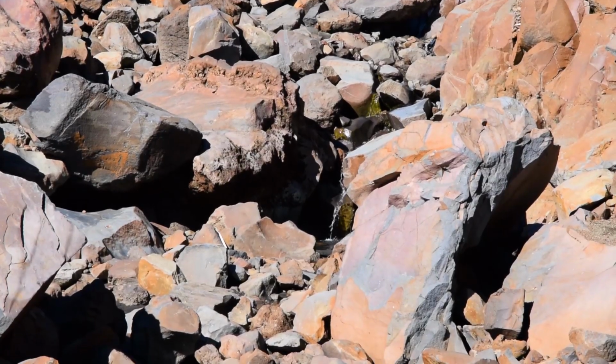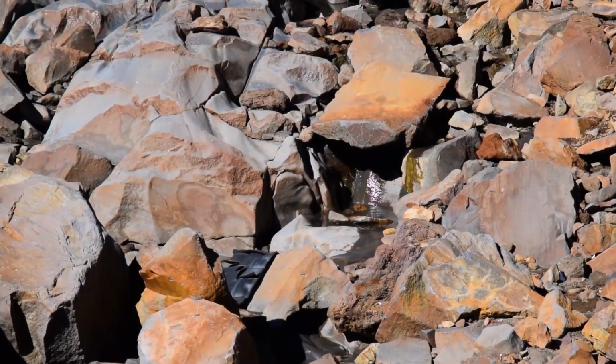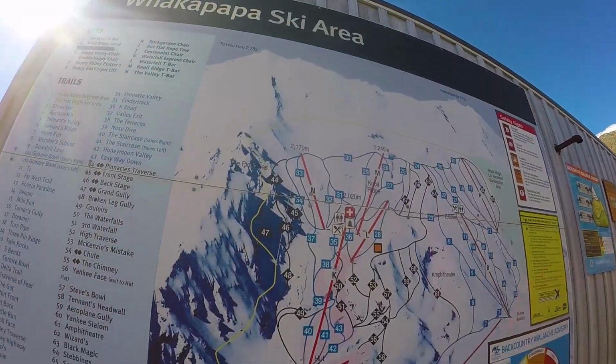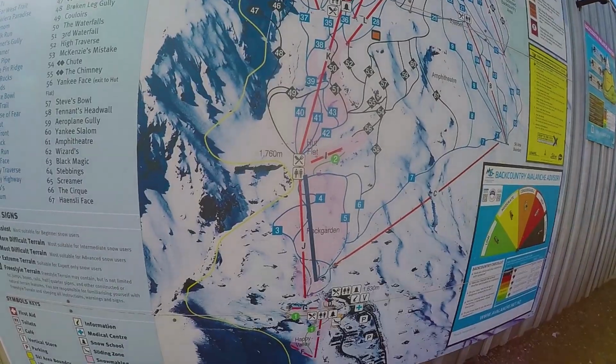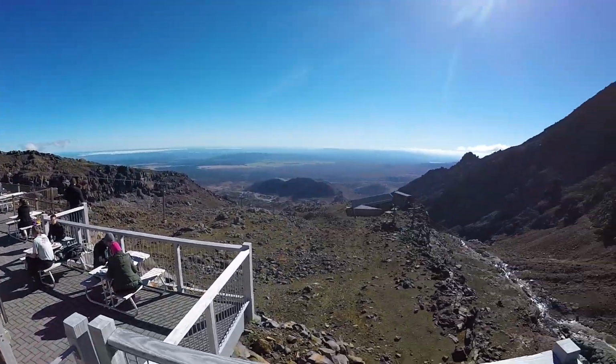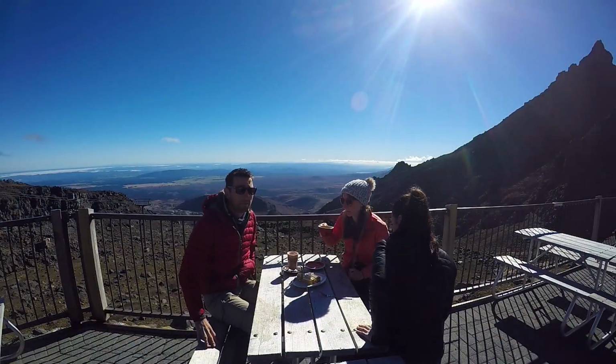As soon as we arrive on the top of the chairlift, we are mind blown by all those rocks. It's absolutely crazy the amount of volcanic rocks around this area. Usually it's a massive ski field, so you only see white slopes. But when there is no snow, oh my gosh, the landscape is so different.